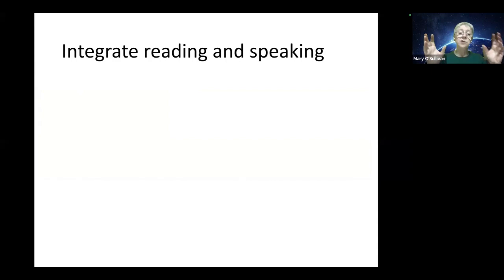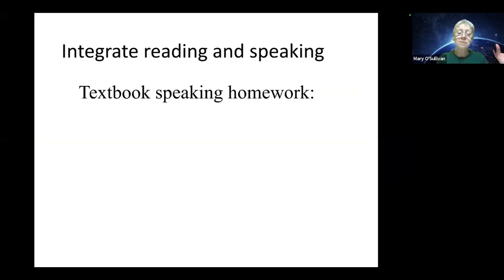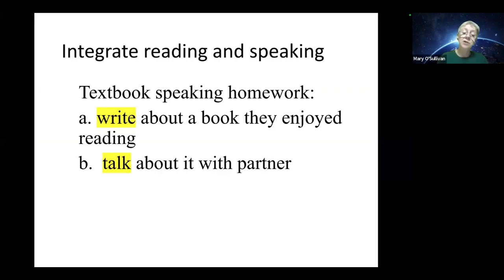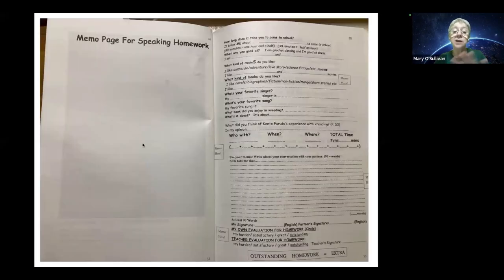Also, my students have both reading homework and speaking homework. And I try to integrate the reading into the speaking homework. My textbook has the speaking homework, so they write about a book that they enjoyed reading very briefly, and they talk about it with their partner among the other topics in the homework. So this is what the homework page looks like. There's a memo page where they take just the keywords. When they're talking to their partner, they write down the keywords of the conversation. This is, for example, about their favorite singer, their favorite song, and various questions.